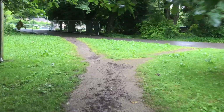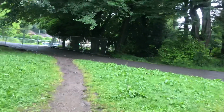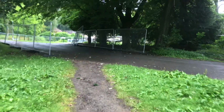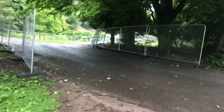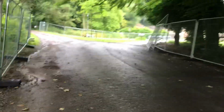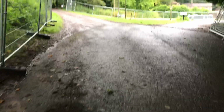Now, I don't know if they're going to turn me back or try and turn me away, but we'll go up anyway, because that's what the public notice says. Anyway, come on, let's have a walk.